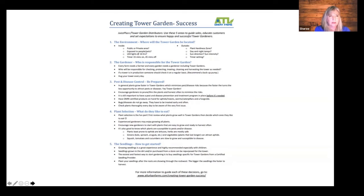The first one is, where are you going to put your tower garden? That is so important. The second one is, who is going to be responsible for it? Especially when you're working with schools or any organization, making sure that somebody is taking responsibility, that it's not just something that's sitting there and they just think it's magic and it's going to grow. That is a very important part of success. The other, we've already talked plenty about pest and disease, but there's links and information there.